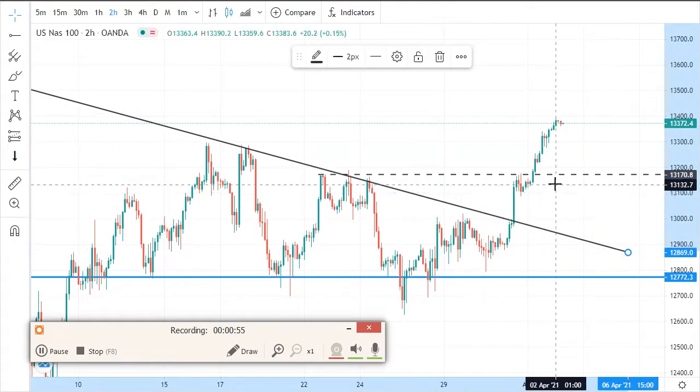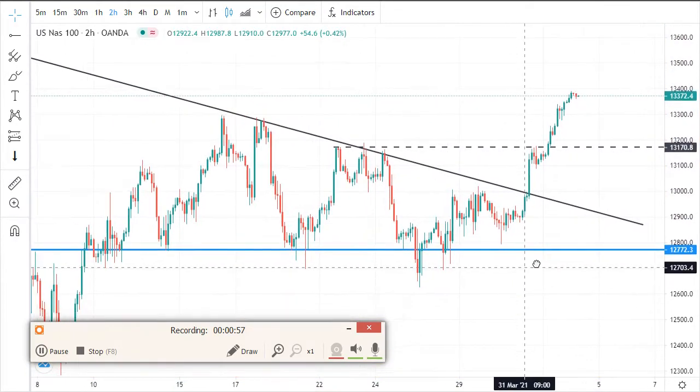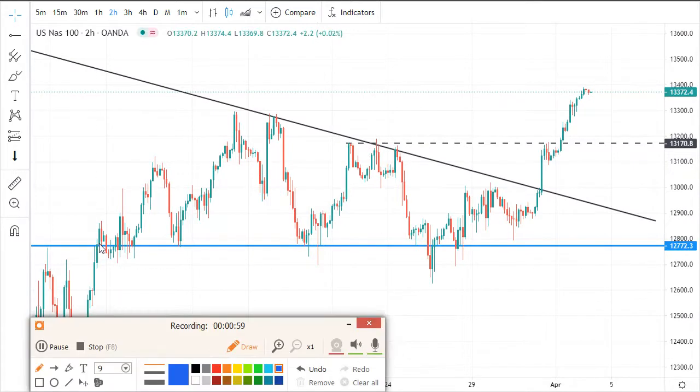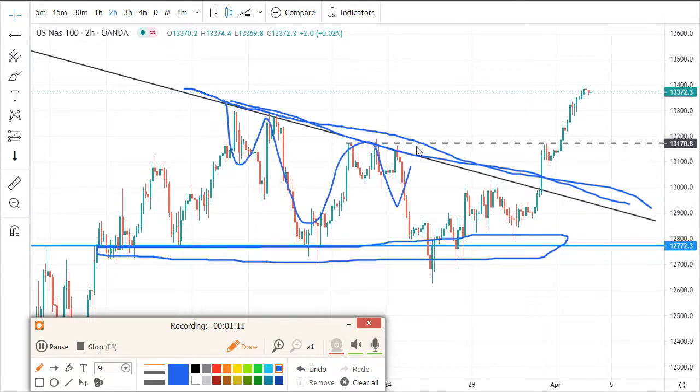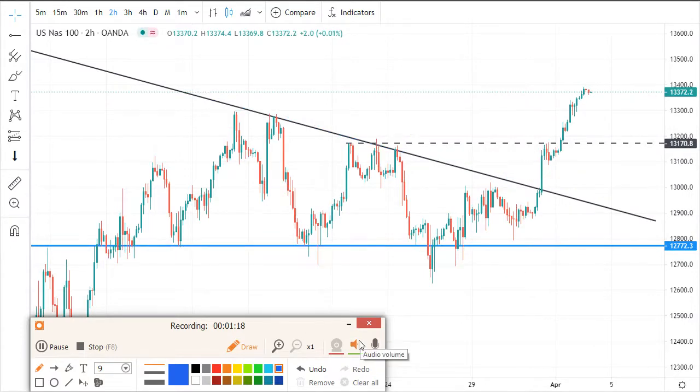So we had this breakout, and from that you can see that we had a very nice support here which Nasdaq really respected. But here we also had this resistance which Nasdaq was respecting until we had this breakout. So after this breakout, what can you do? Because the market just shot up, where can you buy or where can you sell?